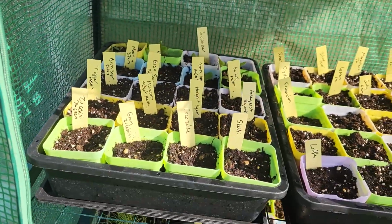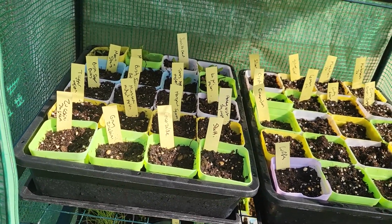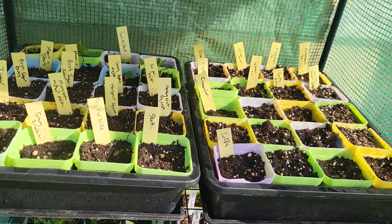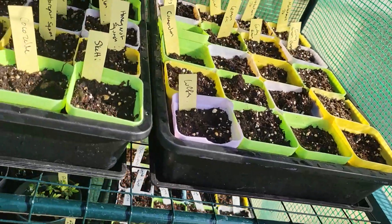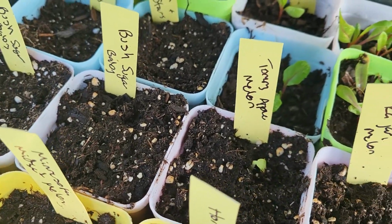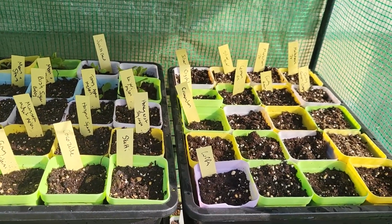And then down here, it's mostly my squashes and cucumbers and stuff. I usually start them to see if I can get them going before they would need to go out, but I also end up direct sowing a lot anyway, so we'll see. They haven't really picked up too much. Here, you can see that little green sprout. That's the first thing I saw of this whole sowing business that actually came up.